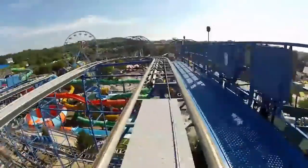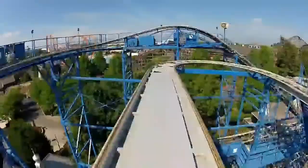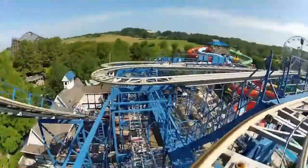There's nothing unique about this coaster. It's just a Wild Mouse. Anyways, Wild Mouse is underrated. You should hit it. It's a good coaster. You actually get some good, decent pops of airtime on it.